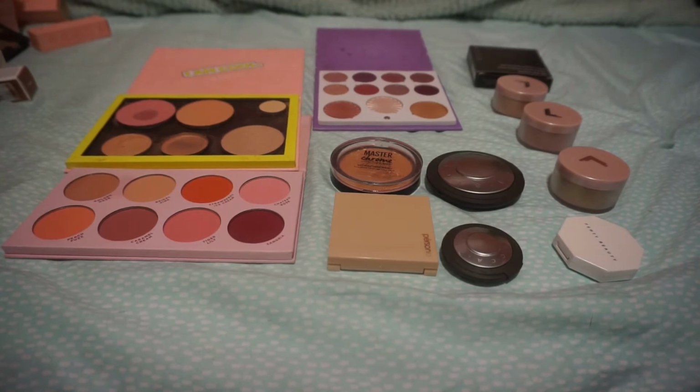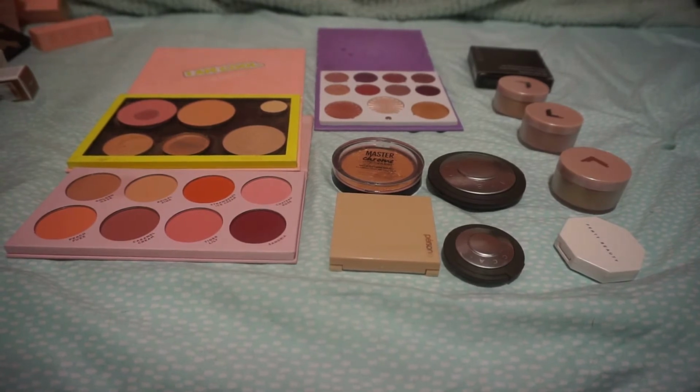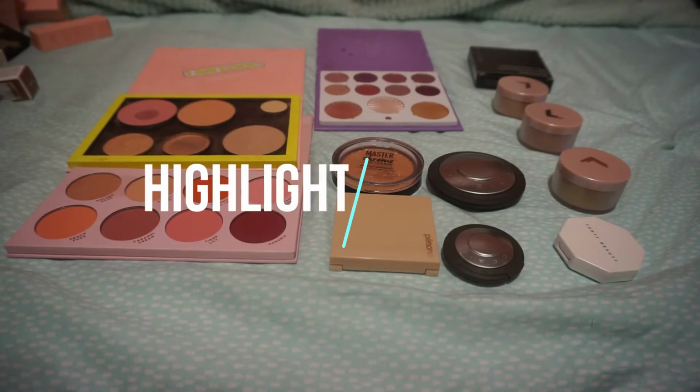My baby girl decided to jump on the chair that I'm using to hold my camera. So I am refilming the whole highlighter section because I failed. It really dampened the whole thing.